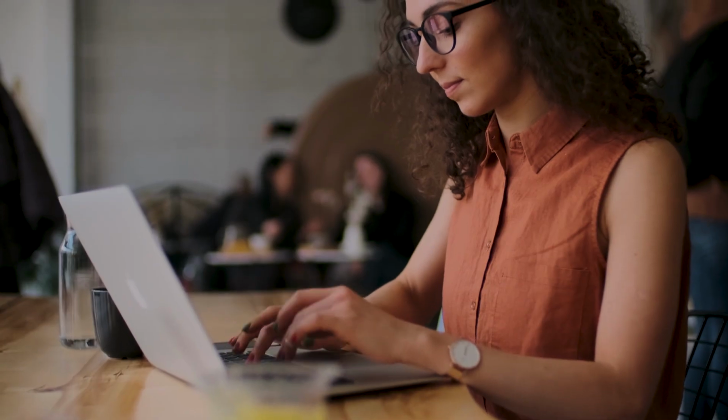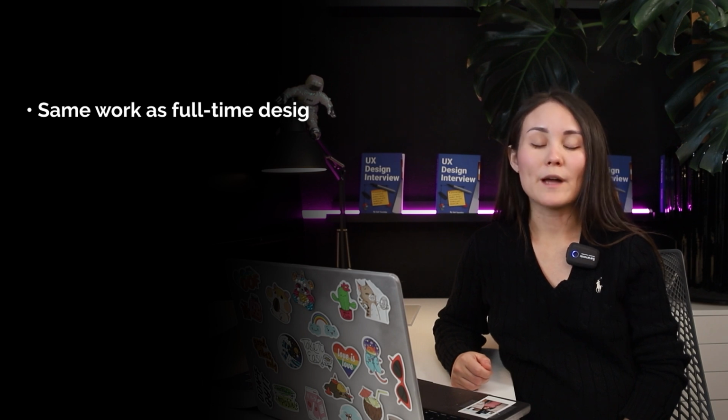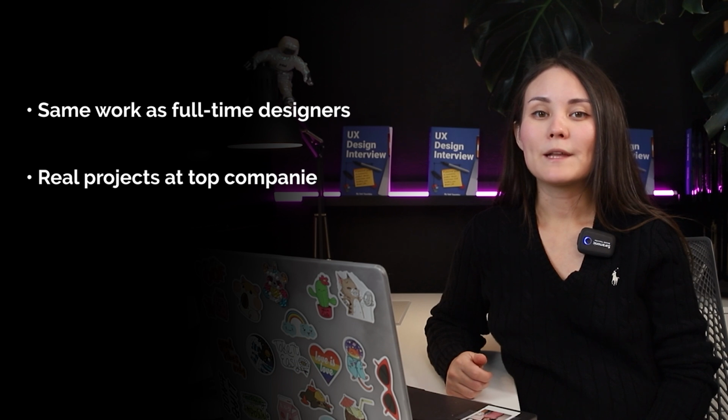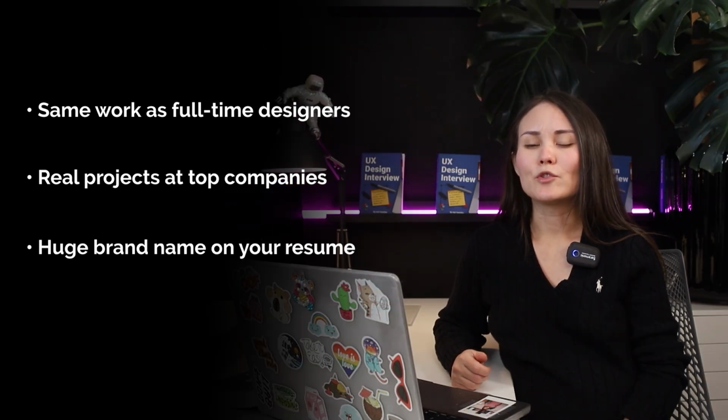But what many people don't know is that these same companies hire contractors all the time, sometimes for 6 months, sometimes longer. And here's the truth: contractors often do the same work as full-time designers. You work on real projects with real teams at places like Google, Apple, or Meta, and it's still a huge brand name on your resume. It's not a second tier. It's smart.